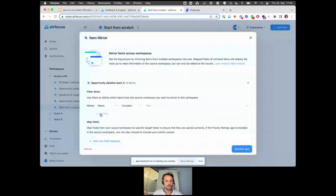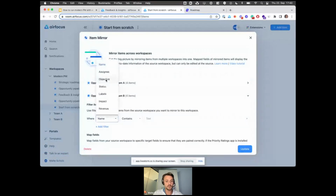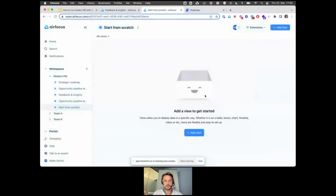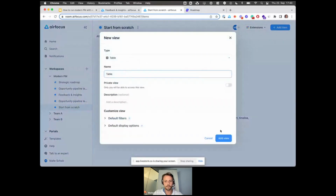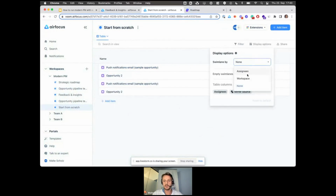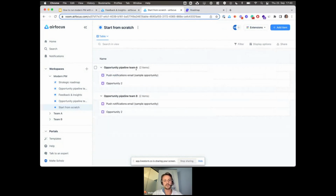So we want to show all items that match a certain objective. And then for the second one, we want to get the same items that also match that objective, right? And when we do that, you can see how we actually integrate them here. And I need a view first, of course. Yeah, so it's now pulling the items from the two workspaces into this view here, which we quickly prototype, right? And you can see here when you now differentiate the swim lanes by the different workspaces, you can see how each of these items now end up here.